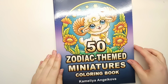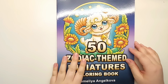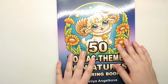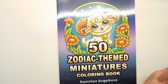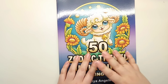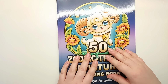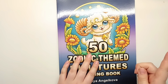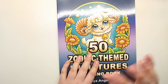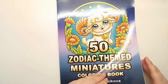Then I have 50 Zodiac themed miniatures by Kamina Angelkova. This was a new book to me this last month, and I decided to start this as a colour along. So I've been choosing, we're going through in order, doing the Zodiac animals in order, as well as the Chibi Chinese Zodiac animals in order. And then the next year we'll do the Chibi Zodiacs signs, and then we'll do the regular Chinese animals. It's kind of hard to explain, but it makes sense when you have the book.